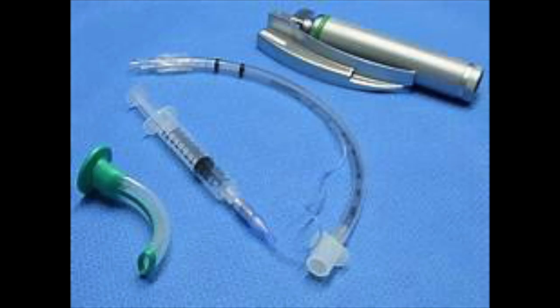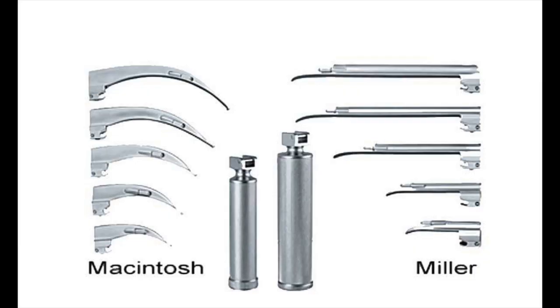When we look at the different laryngoscope blades, we have Miller blades and we have Mac blades. I don't care which one you use. You should be comfortable with both, but naturally, ALS providers are going to migrate to one or the other. Me, personally, I like Mac. I know a lot of people who are Miller fans. Well, may have a drinking problem, but that's a whole other story. So it just depends. There's no right or wrong answer here.